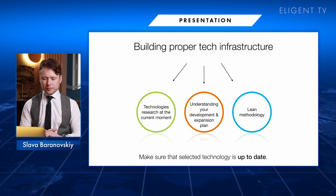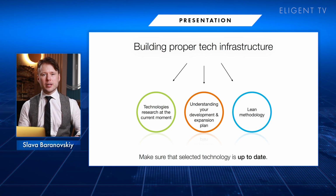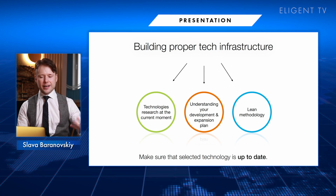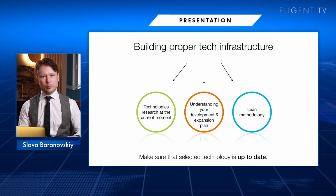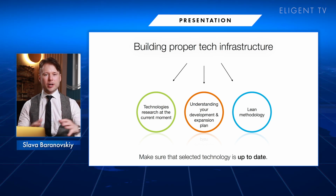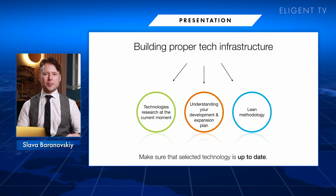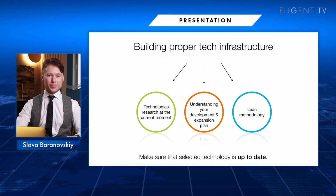So please make sure that the technology you're going to use is relevant, is up to date, and is aligned to your development and expansion plan. You don't spend too much time building something yourself. You go to the people and talk to them and see what they think about your product.